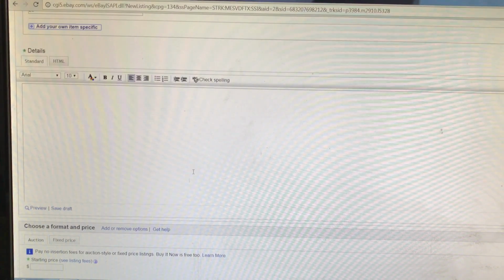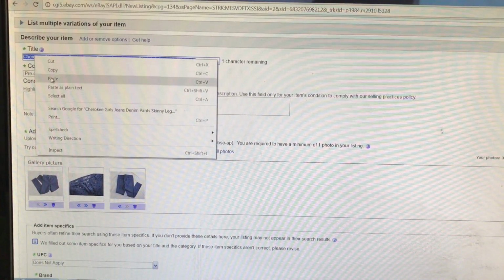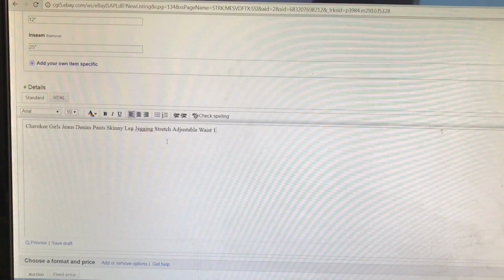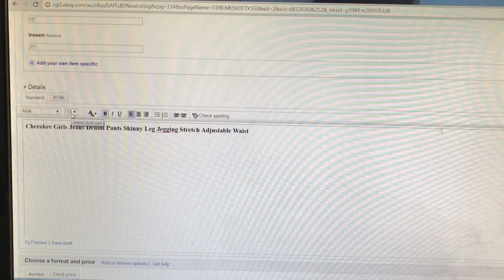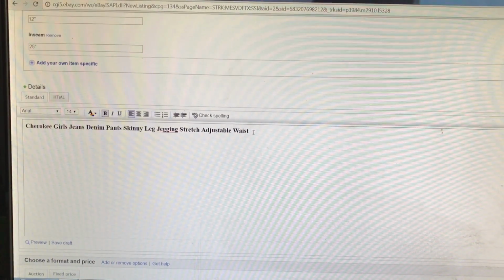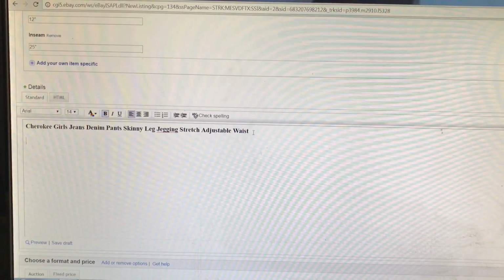So let's talk about the format. You want it to be very Google friendly. What I do is I just copy the title. I go down here, I paste the title, and I remove the size. And you can put this in bold if you like. That is totally fine. You want to keep your stuff around 14 in font size. Don't go above or below. Remember, Google, Cassini. They're not people, they're like machines. Those are the only 2 algorithms we care about.